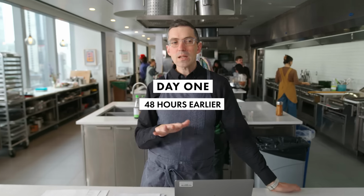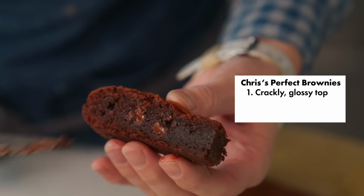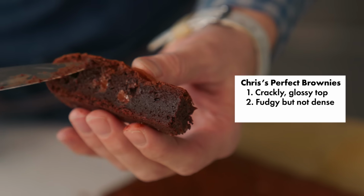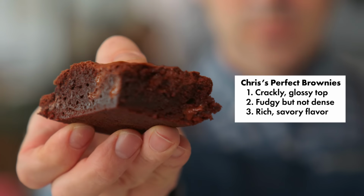My perfect brownie, it's 3 things. I've been giving this a lot of thought, probably too much thought. A crackly, smooth, kind of glossy top, a texture that is fudgy, but by fudgy, I think we mean chewy, and really deep, really rich flavor.